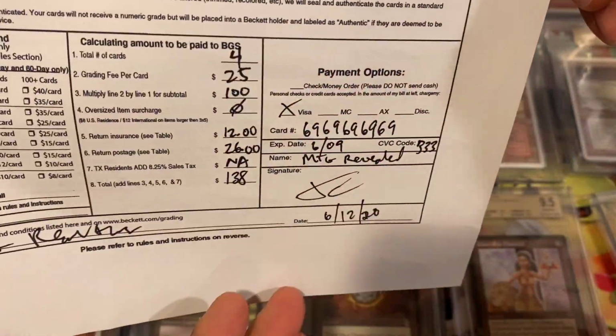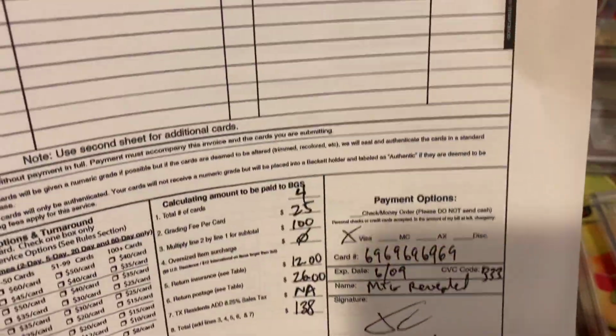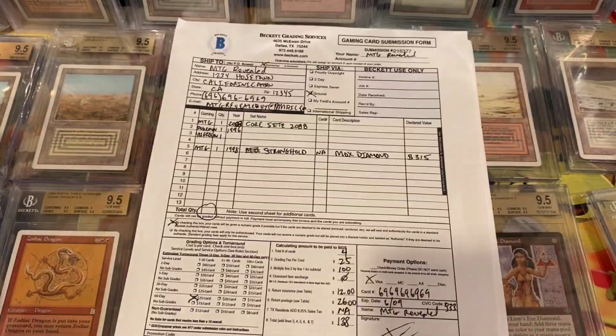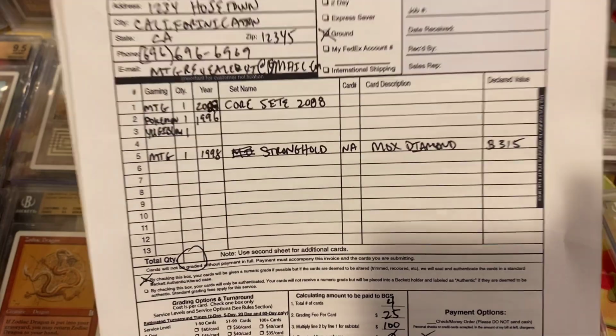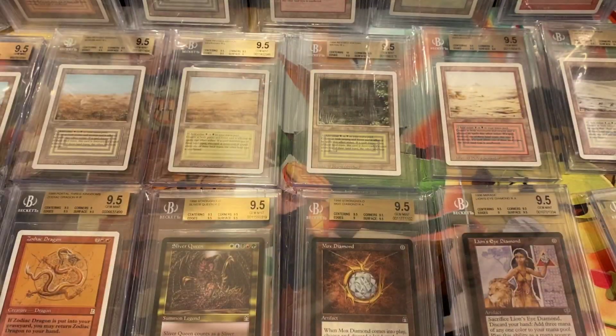On the right, payment options, make sure you fill that out because you've got to pay them to get it graded. If you don't pay, then they send it right back to you and maybe charge you for postage or give you a call or do something, okay? So that's the form alone. Pretty easy to fill out. It can be kind of stressful at first on your first submission if you do decide to do it, but that's the submission part of it, okay?